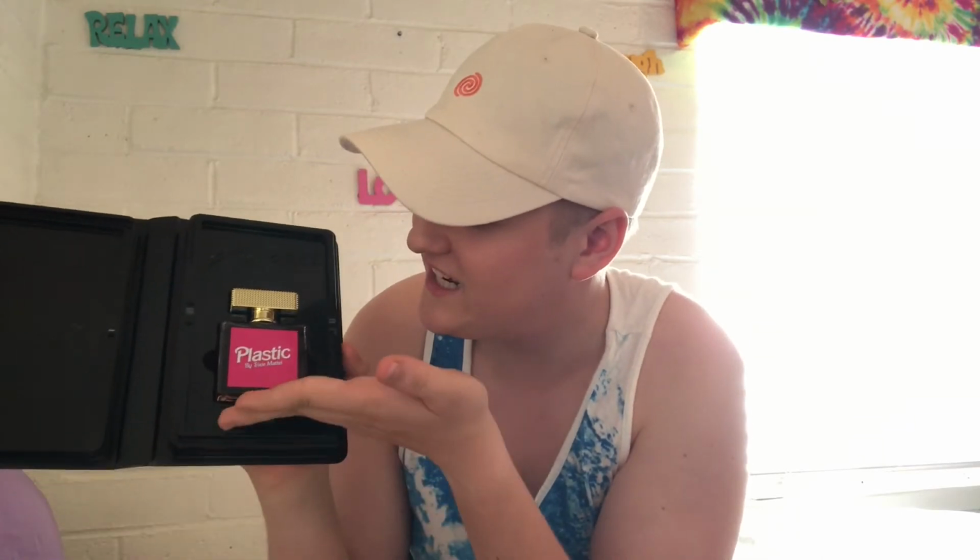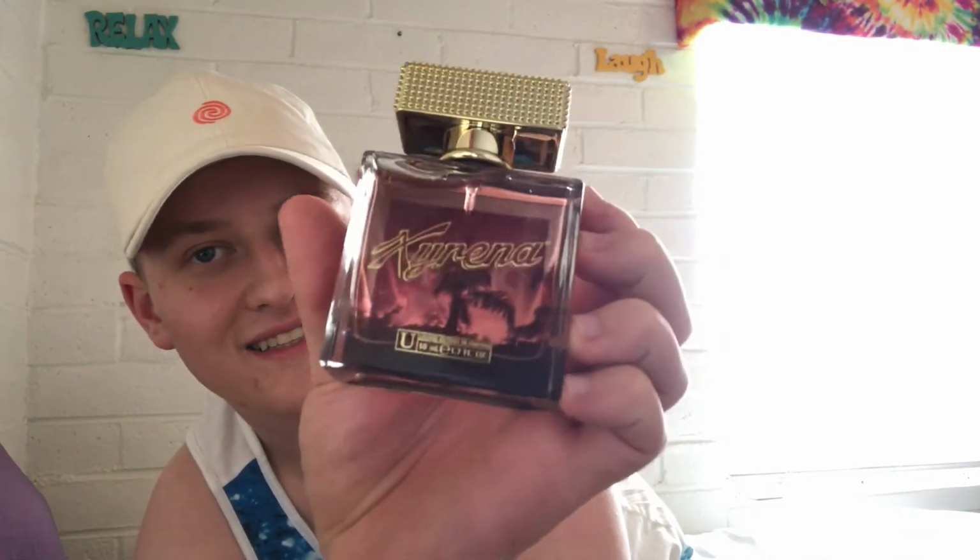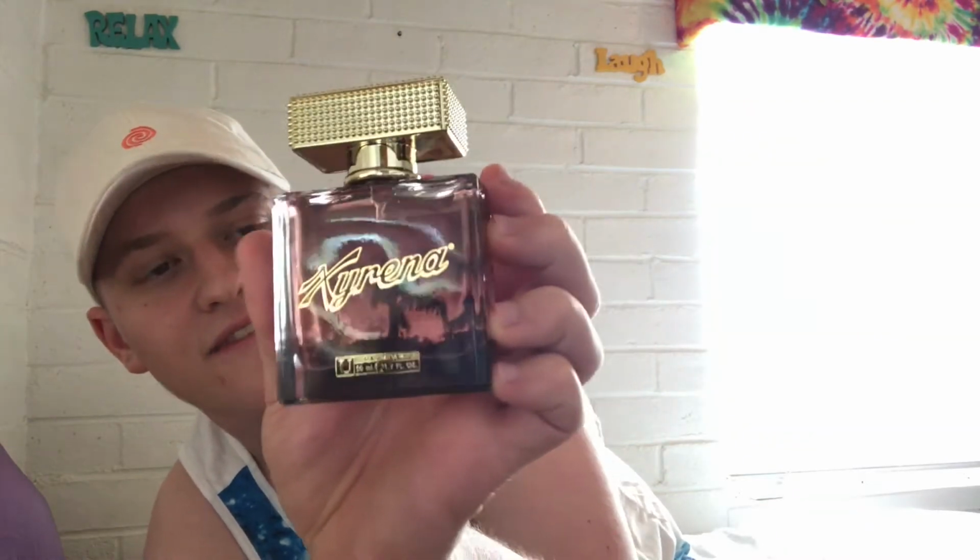You open up this VHS box and inside is the actual bottle of perfume. You can see it here. It says Plastic by Trixie Mattel. Super cute. So this is the bottle. It's got a nice gold kind of studded cap. And if you turn it around, you see where it says Zyrena, and the sticker from the front is like a pink sunrise with palm trees and stuff. Super cute, very Malibu Barbie-esque.